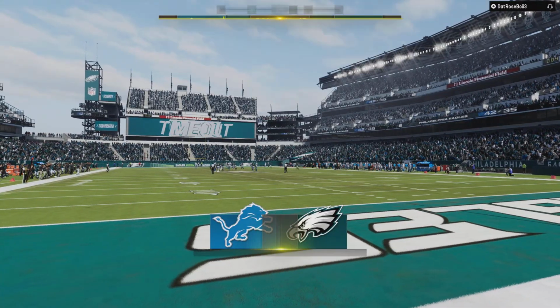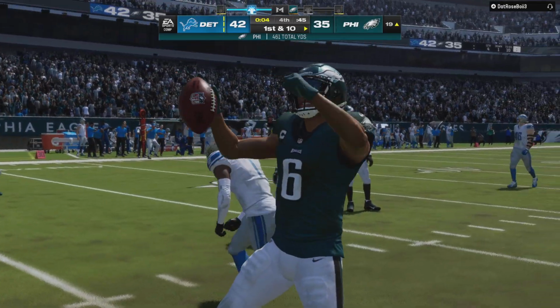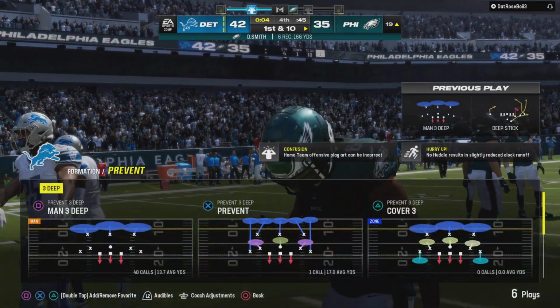It's caught. Smith. The Eagles will take their third and final timeout. It'll be their third and final timeout, so as they talk things over, we'll step aside.